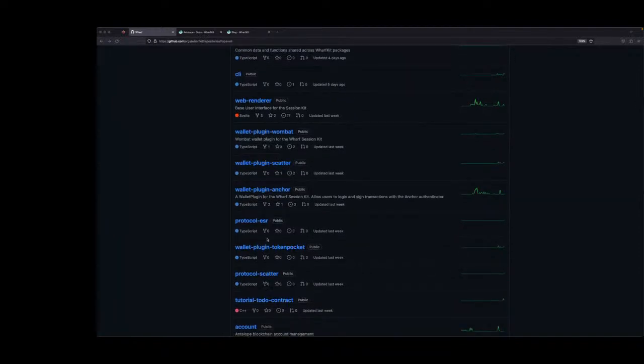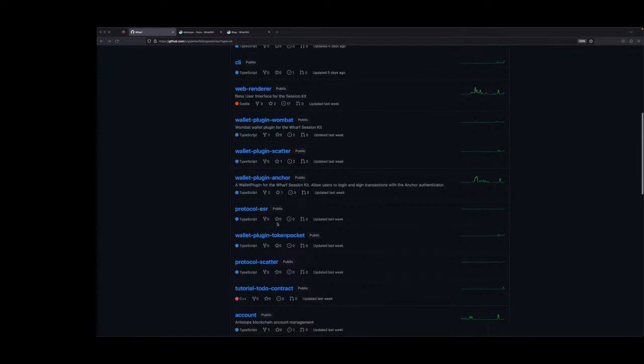Same with Scatter. We updated the Wombat, Scatter, and Token Pocket plugins to all use this Protocol Scatter as a dependency now. These plugins are all really, again, just shells that brand that protocol experience. And now if there's another wallet that uses that protocol, they can just use this as a guidepost, and the function calls they need will come from this library. So it abstracts what it takes to build these plugins and just makes it that much easier if they are based on one of these two protocols. That should be a big win for anybody using those protocols. And anybody that is building a new protocol could always make their own library as well.